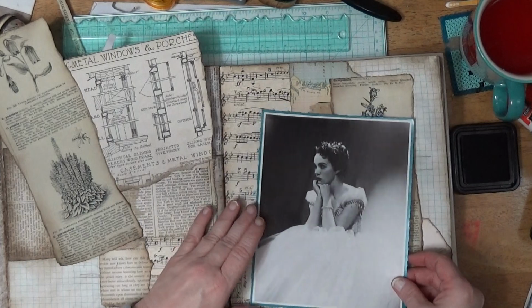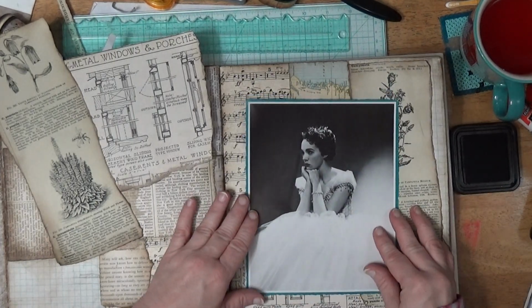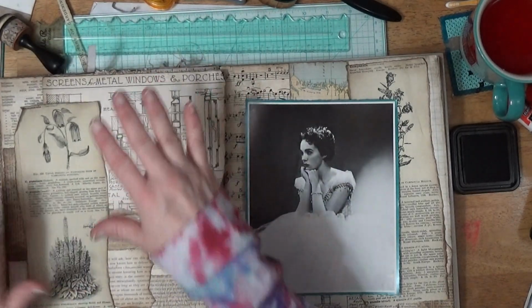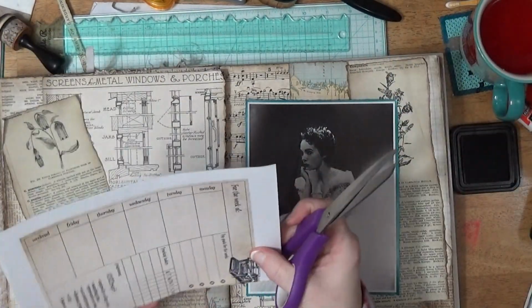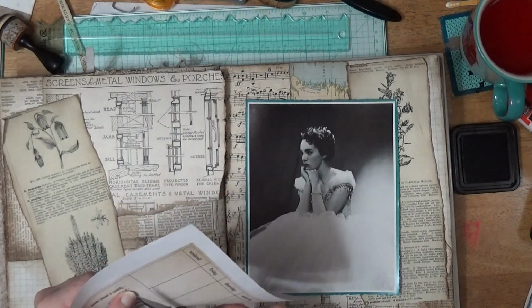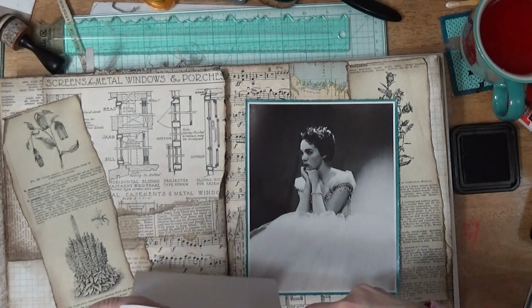Alright, so she is going to have to go over here. I'm going to scoot that over some, because she's looking that way, so she's got to go over there. Alright. Oh, I need to tear this out or cut this out. I'll just cut this out, because this has got to be on the page. I like to have this on every page.